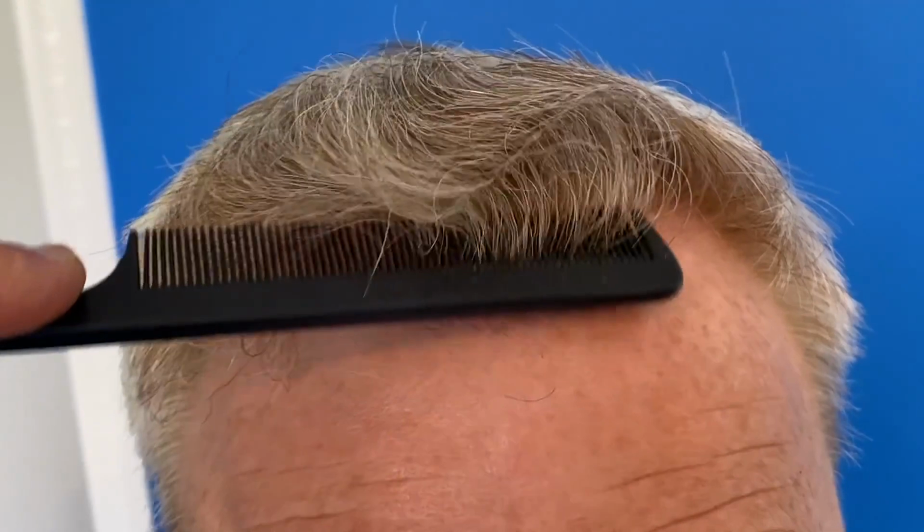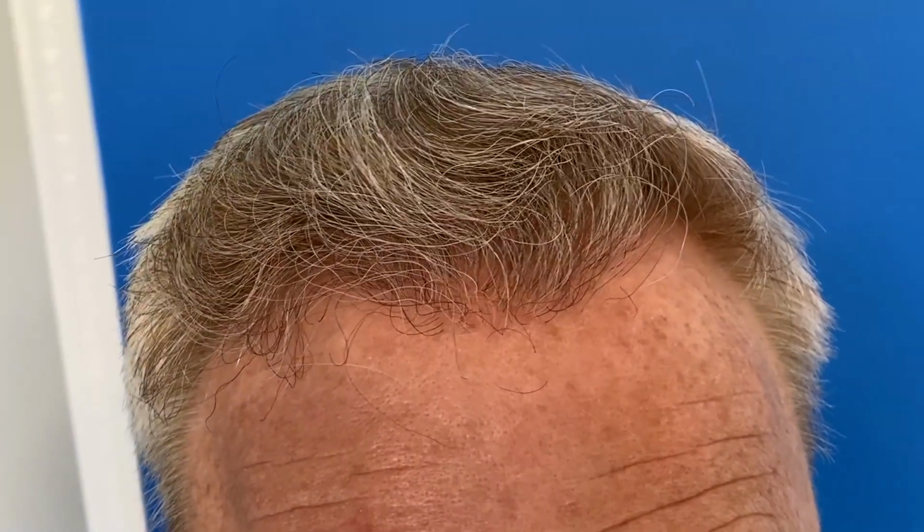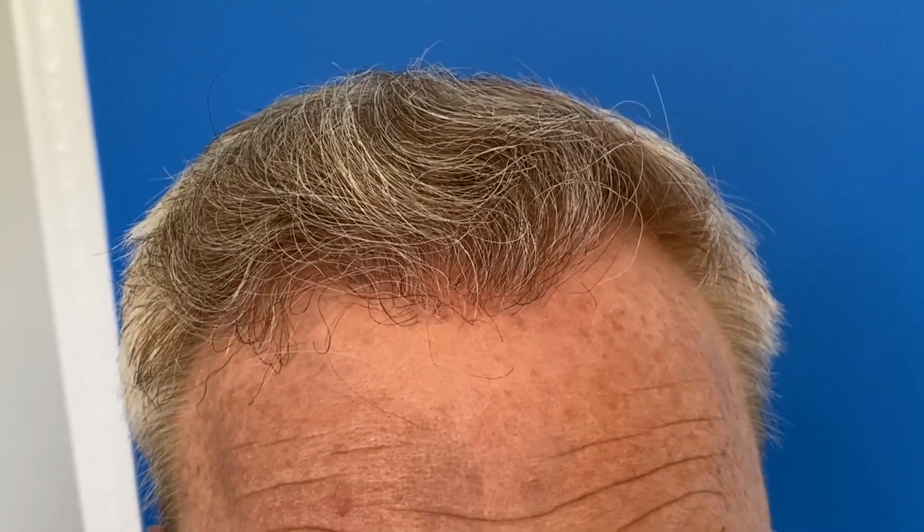His comment 1 year after his procedure is he got to where he wanted to get to. Had a real nice result, and I think the best part is it's totally natural appearing. Gives him a greater degree of confidence.